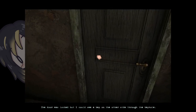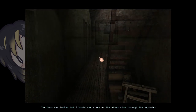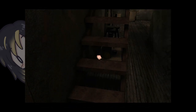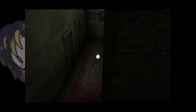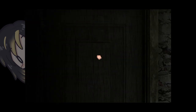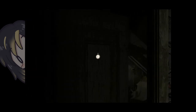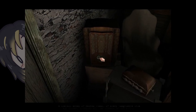This door was locked, but I could see a key on the other side through the keyhole. It's locked from the inside. How is that possible? The other side is stuck. This is a place that I'm dreading. Alright, okay. So this staircase goes from there to there. Then it's a weird place. And it's the last door. Attic with a lot of junk.